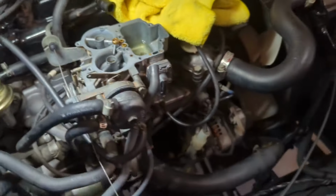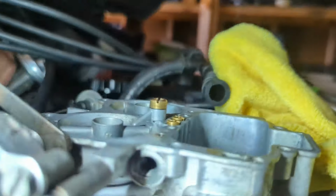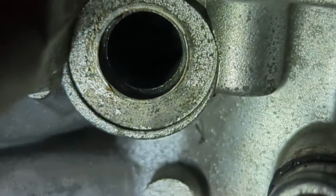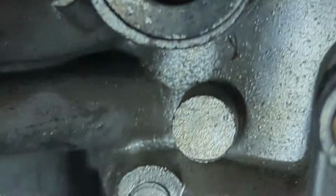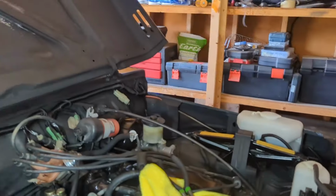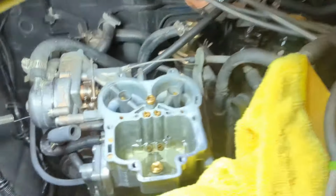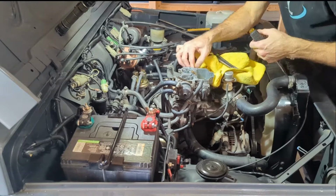Okay, and then I don't know, I guess in there that's an idle jet, but I can't see anything in there. Huh. I don't know. There's another one on the other side, a smaller one. I'll pull that back out too, that one right there. I'll pull that guy out and spray stuff in there, and then I'll change the deal on the bottom here. But other than that, I'm at a loss.